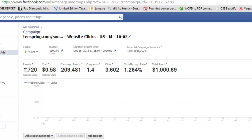The total campaign, 1,720 clicks to my website. I had 3,600 clicks on my ad, but some were going to a fan page. You don't even need to do that. In fact, that was a mistake on my part. I should have driven all the clicks straight to my website. I averaged 58 cents per click, which is fine.